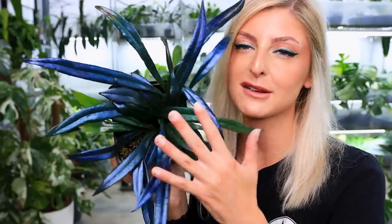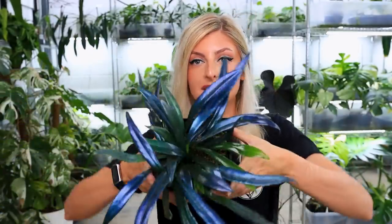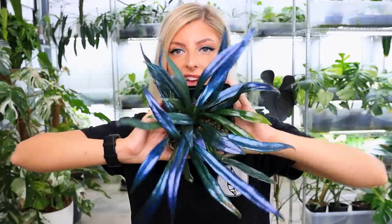Microsorum thailandicum, also known as a blue oil fern. The technical name, I do believe, is blue oily boy. That is what he is known as here. So I'm going to pop him back because he's absolutely stunning. Look at that. Oh, that's a thumbnail. Oh, yeah, they're all thumbnails. Beautiful, beautiful plant.